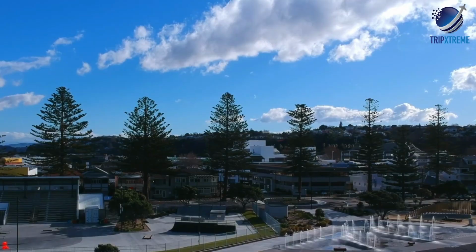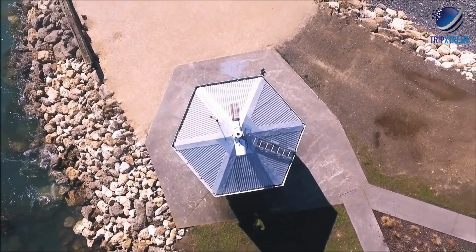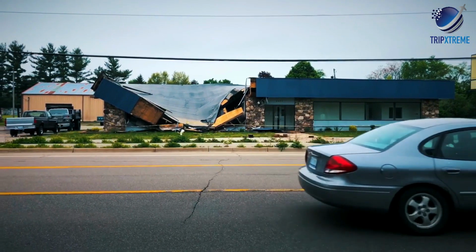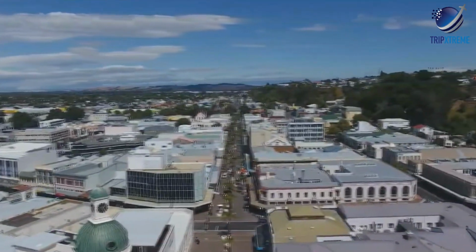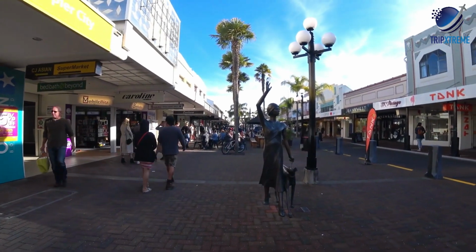Funky little Napier in the Hawke's Bay region of New Zealand is said to be the Art Deco capital of the world. In 1931, a devastating earthquake shook the town to its core, and the mammoth rebuilding project that followed was completed in the then highly fashionable Art Deco style.